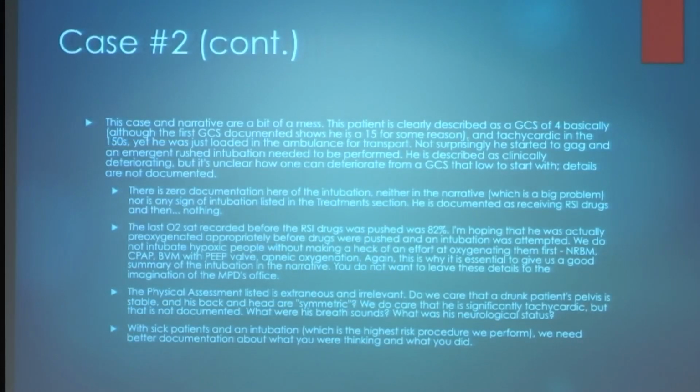Physical assessment, which is not what you guys saw, but it was described as extraneous and irrelevant. So in a drunk patient, we have him listed as his pelvis is stable and his back and head are, quote, symmetric. That was not really that important in his examination. But we do care that he's significantly tachycardic, which is not documented in the exam, and nor were his breath sounds or his neurologic status beyond moaning. Let me say, with sick patients and an intubation, we need better documentation about what we were thinking and what happened.